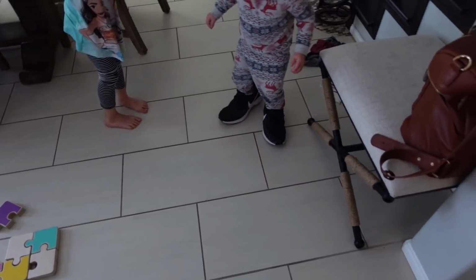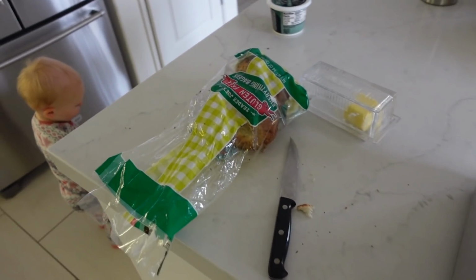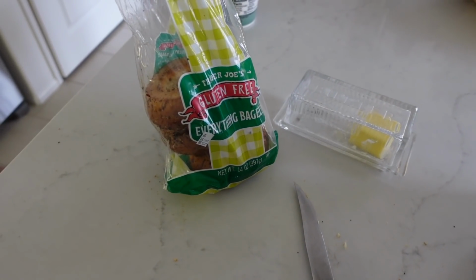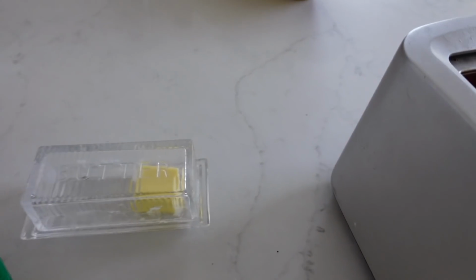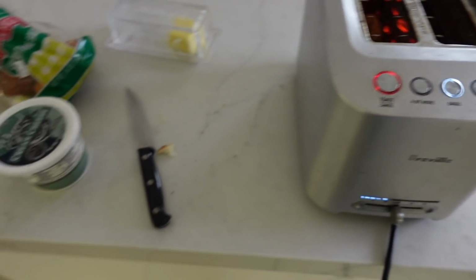That's super good. Okay, I guess we are just on a bread kick. It's almost 7 and I'm gonna make myself a bagel. These are the gluten-free everything bagels from Trader Joe's. And, oh, careful, the whipped cream cheese. So, if it tastes right.